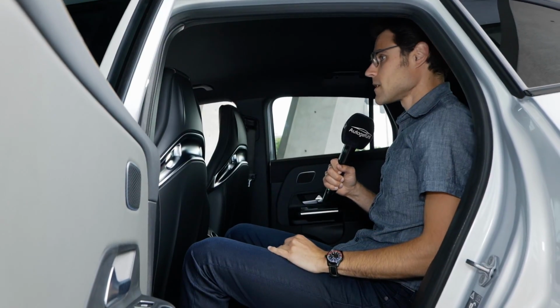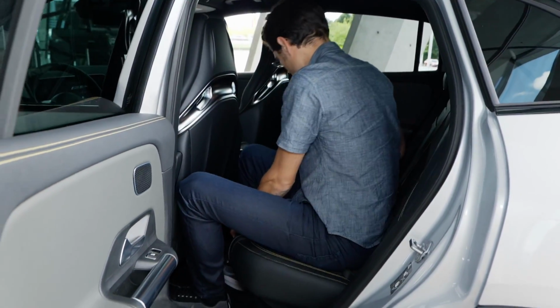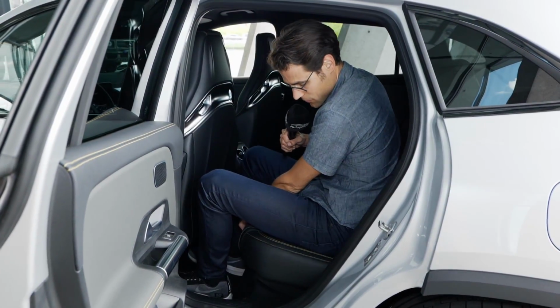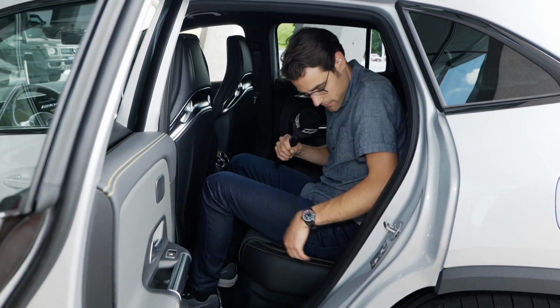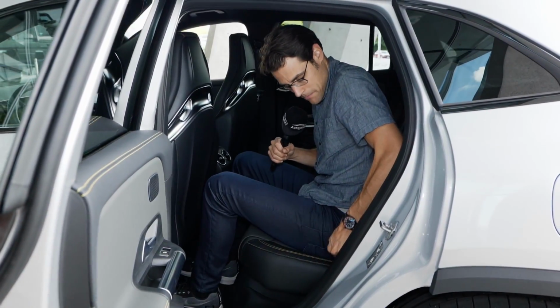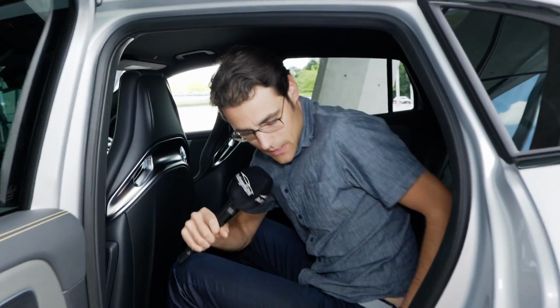Headroom also works here for tall people in the rear. And then again, this moving bench option, 1/3, 2/3 split, 14 centimeters or 5.5 inches front and back. So really very nicely done. You can also adjust the back part of the seat a little bit if you want it, for example, a little bit more upright.